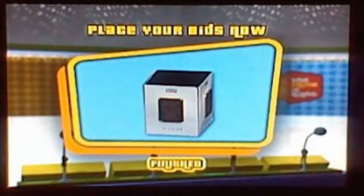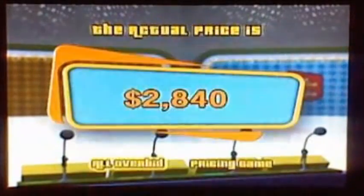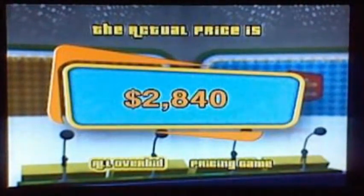Okay, Red, what is your bid? 700. 700, Secret Bear. 420. 420, Blue. 705. 705, Yellow. 900. 900. And the actual retail price is $2,840.